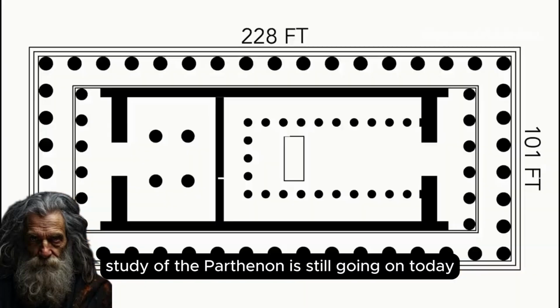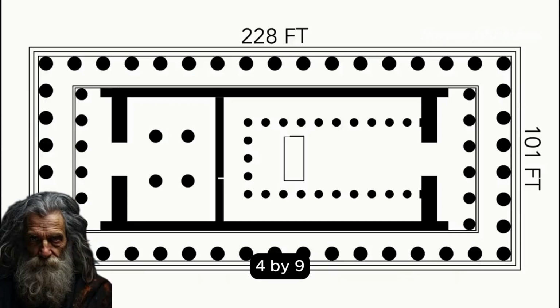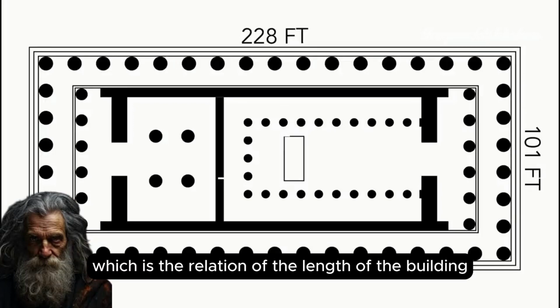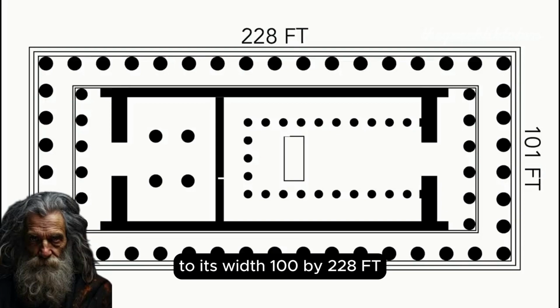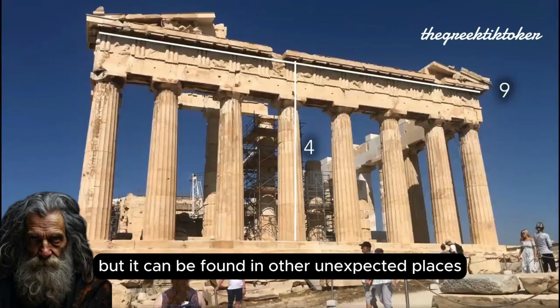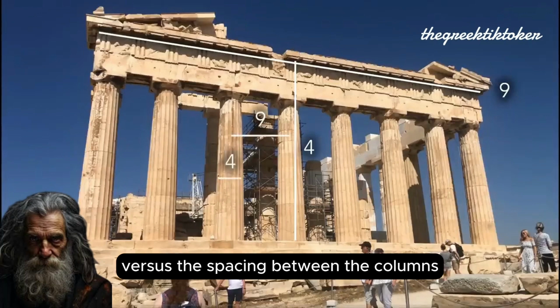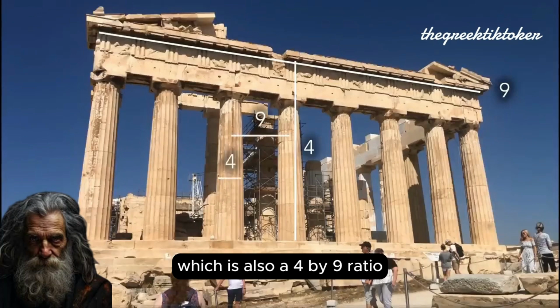Study of the Parthenon is still going on today. It is known that one common ratio the building uses is 4:9, which is the relation of the length of the building to its width, 100 by 228 ft, which equals a 4:9 ratio, also in the height of the facade to its width. But it can be found in other unexpected places, such as the diameter of the column versus the spacing between the columns, which is also a 4:9 ratio.